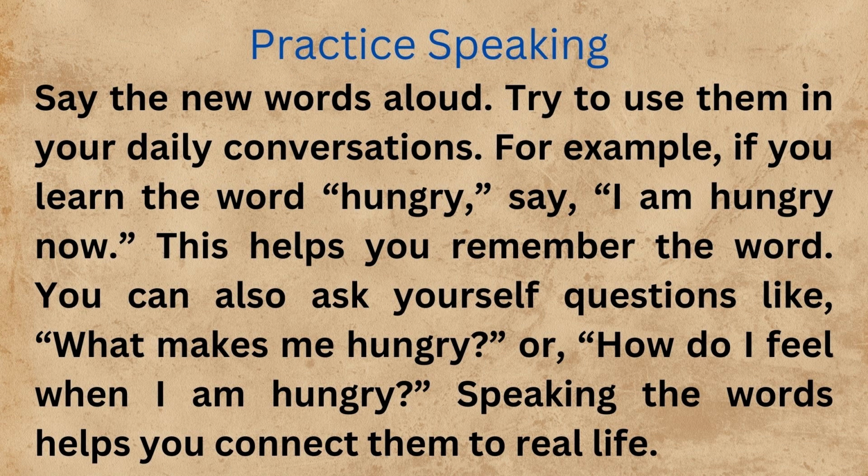Practice speaking. Say the new words aloud. Try to use them in your daily conversations. For example, if you learn the word hungry, say, I am hungry now. This helps you remember the word.